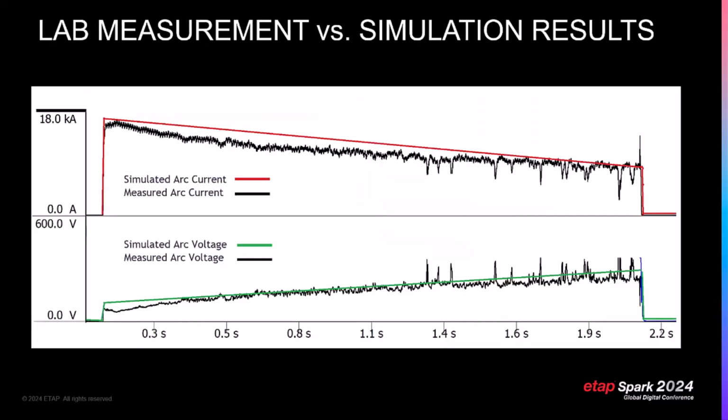In this chart, we can see the arc current and the arc voltage measurements from the test from the previous slide. We can notice that the current reduces from its initial point to its final point by almost 50%. The arc duration was approximately 2 seconds. The initial and final arc voltage difference is substantial here.